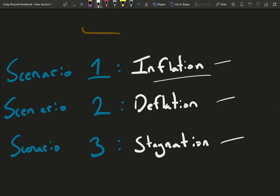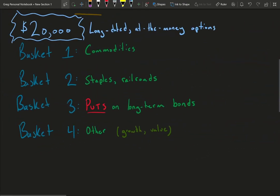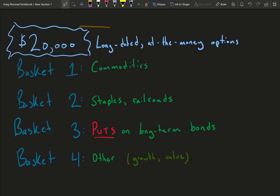If inflation happens, we want to be prepared. We'll be happy. Deflation, we'll be prepared. We'll be happy. And stagnation, we're prepared, we'll be happy. So with that $20,000, we're going to want to invest that into something that will pay off in an inflationary environment to protect our cash balance, as the cash balance will do great in a deflationary environment.